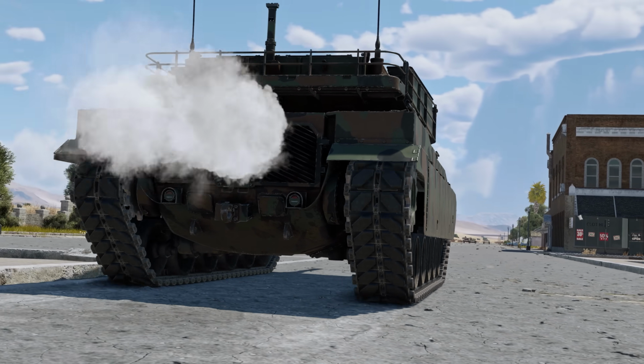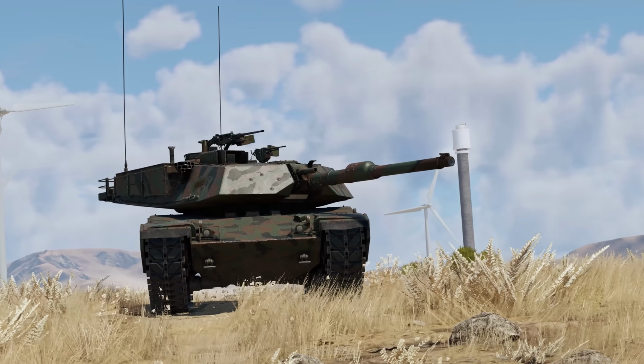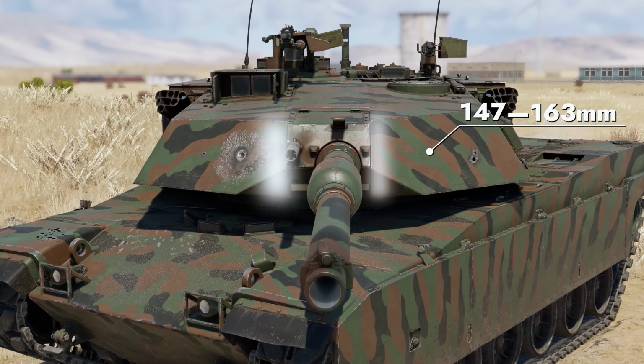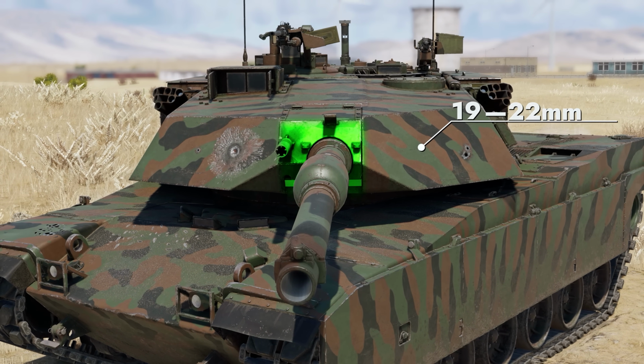As for armor, it's both very good and non-existent at the same time. The nature of this duality is defined right between the parts coming from the Abrams and the M60. The turret can reliably shrug off the most widespread shells at this BR. The only vulnerable part is the mantlet, which is true for most tanks.